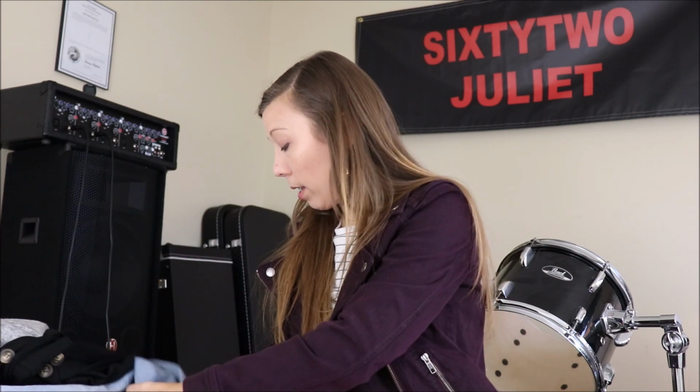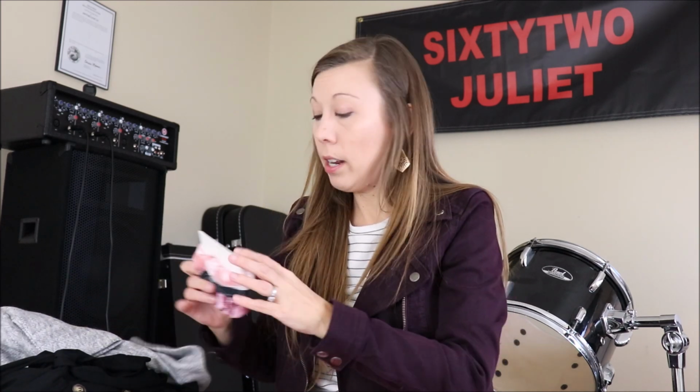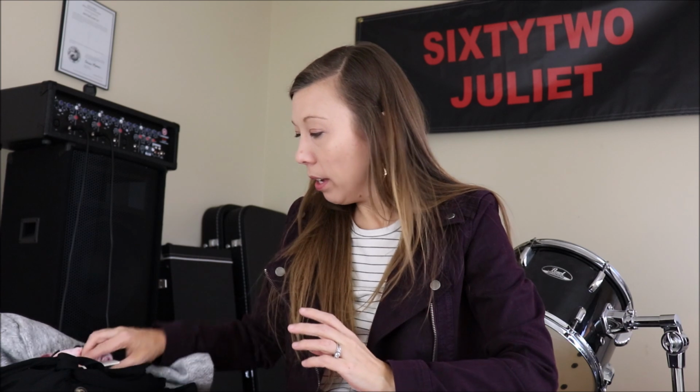So, okay, there's nothing in this box that I don't like. So, super excited about that. I also saw somewhere here in this mess I've created some scrunchies. So, some velvet scrunchies. Awesome. Okay, so I am super excited to try this stuff on, so let's go ahead and get into it.